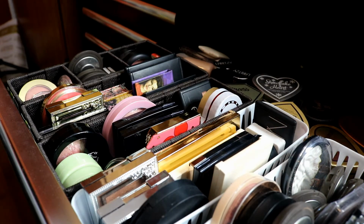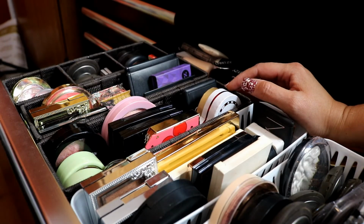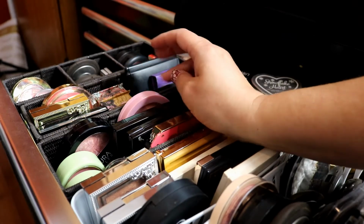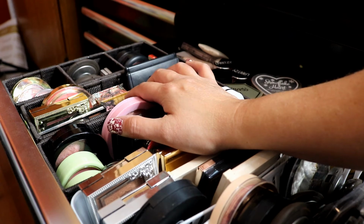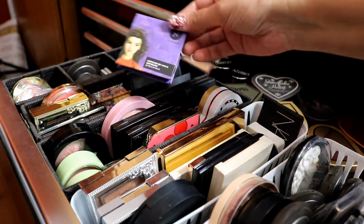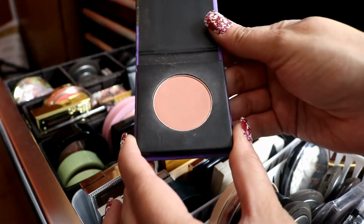And then let's pick out a neutral one. Decisions, Leah. Make a decision. Nope, not using that. You know what? I think I will. I'll use this Sugar one that I got, I think, in Ipsy not too long ago. It's very neutral, so we will pull that one.